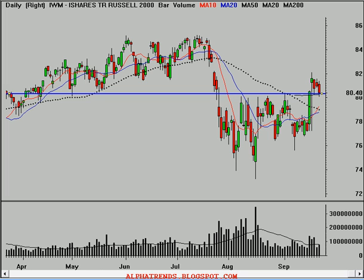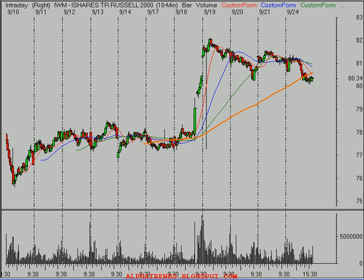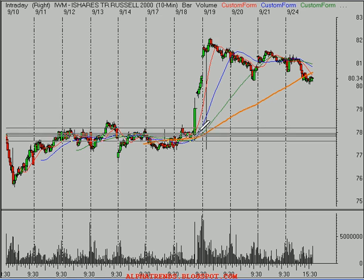We've still got a declining 50-day moving average, which tells us that maybe we're in for more of a time consolidation in the IWM. But breaking back below, let's say about 79.90 or so, I think is going to be reason for bigger concern, especially if it holds below there for more than, let's say, a half hour or so.